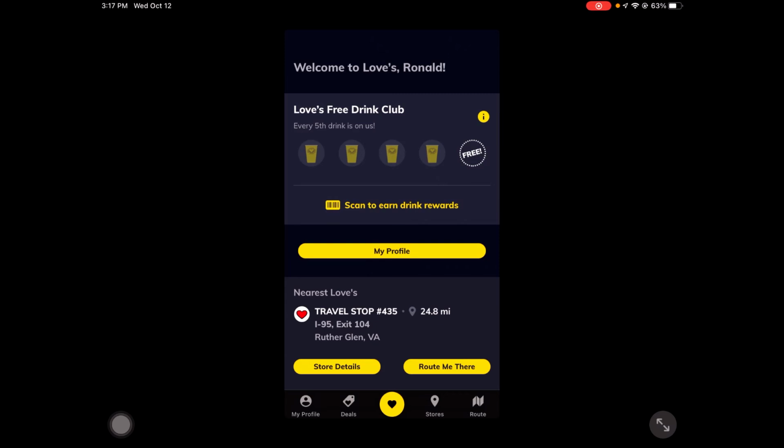And the way I worked it was, depending on the strength of the Wi-Fi signal, because at all Loves they're not equal in that way, I would have to park in a location where I was close to wherever the Wi-Fi transmitter was, and you can't see them. But if I park, say, directly in front of a Love's, then I would get a pretty good signal.